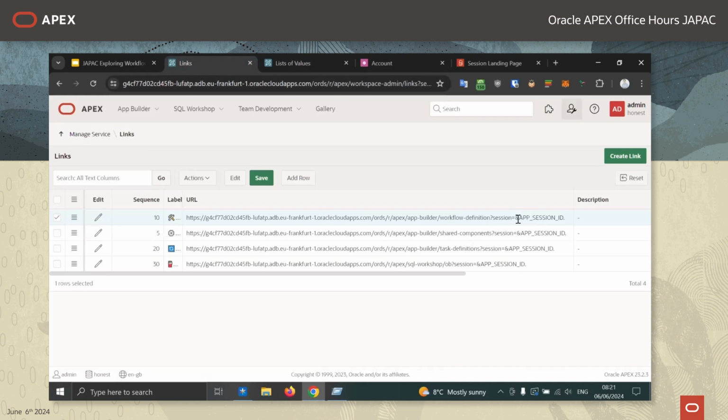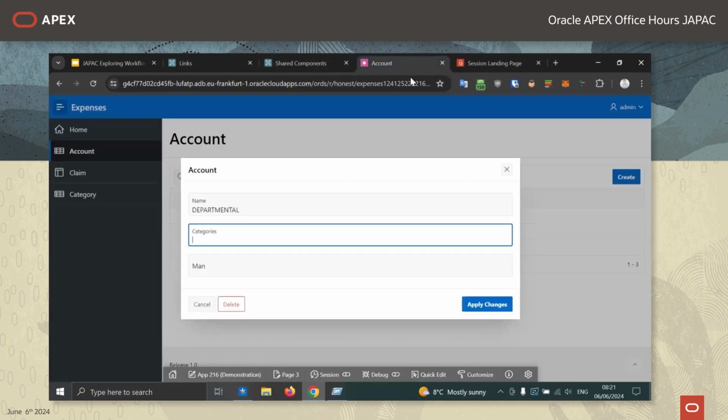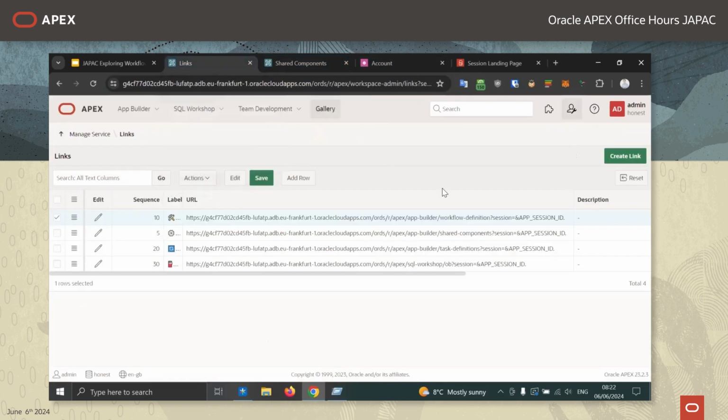And I need to add on the app session. So I've got this URL just by fetching this. Let's go back a page, fetching this URL here. At the end, it's got this session like 89, which is different from my session, which is 99. So that's why I need to use the app session ID, not the session ID, the app session ID.